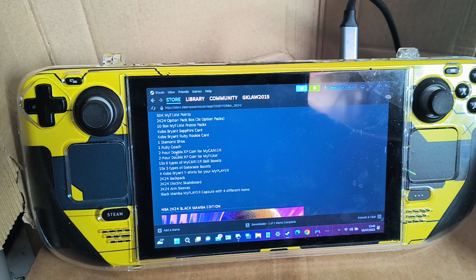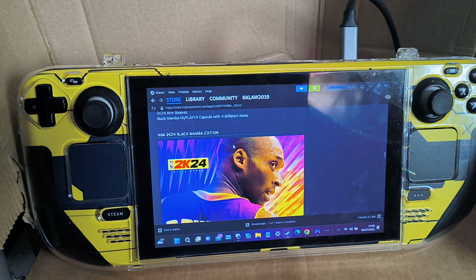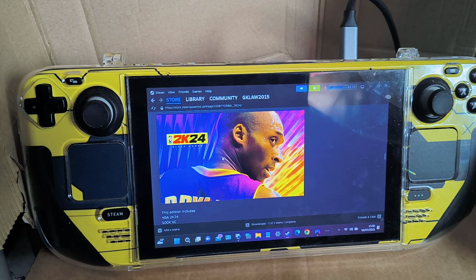1 diamond shoe, 1 ruby coach, 2 hour double XP coin for MyCareer, 2 hour double XP coin for MyTeam, 15x 6 types of MyCareer skill boost, 15x 3 types of gear boosts, 4 Kobe Bryant t-shirts for my player, 2K24 backpack, 2K24 electric skateboard, 2K24 arm sleeves, Black Mamba MyPlayer capsule with 4 different items. Then it says NBA 2K24 Black Mamba edition, and that's Kobe Bryant.